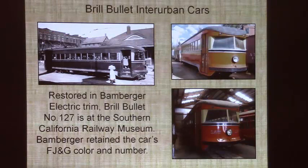Any cars still around? Well, yeah, kind of, if you really want to count those real cars that got repossessed. Number 127, one of the real cars. After they went back to Brill, after they got repossessed, they got sold to Bamberger Electric out in Utah. They ran them between Salt Lake City and Ogden, Utah until 1952 in passenger service. It was an excellent application, straight and fast out there. In 1952, they took them out of service.